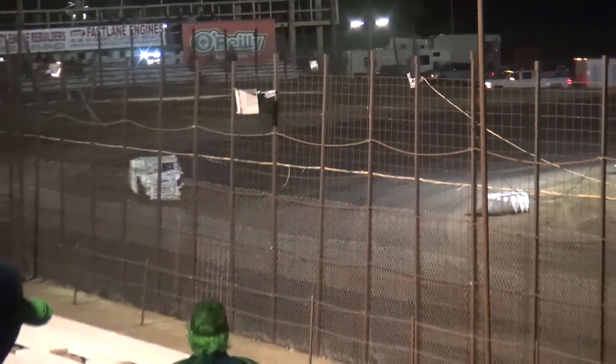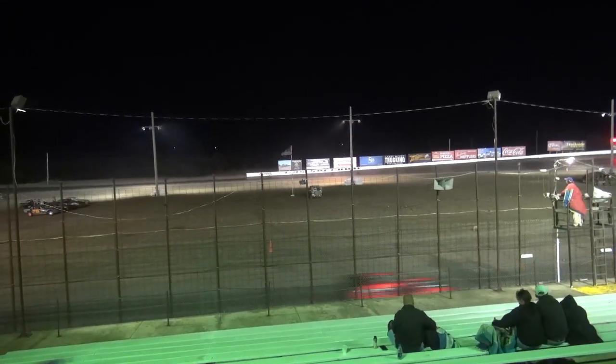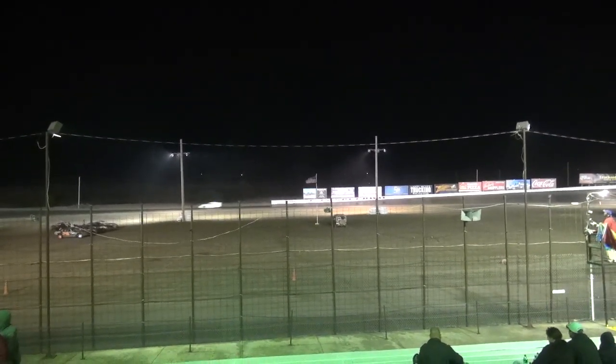The 78 of Derek Hicks. He had a great restart with 7 to go. He made the slide job work in turns number 1 and 2, and he will pick up and win your USRA modified feature here tonight at I-35 Speedway. Car number 75, he will finish in that 2nd position. That is Gunnar Martin. 29 of Dennis Elliott 3rd.